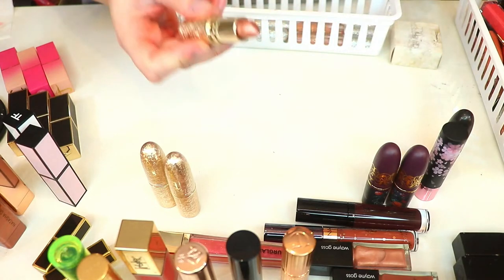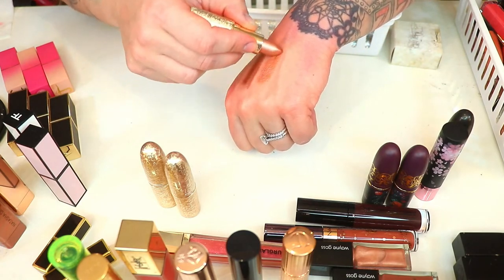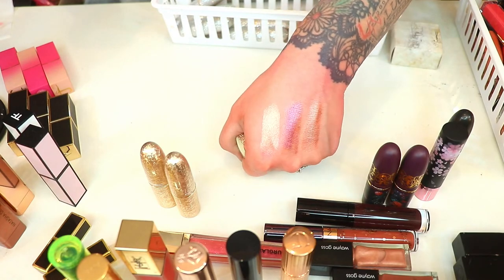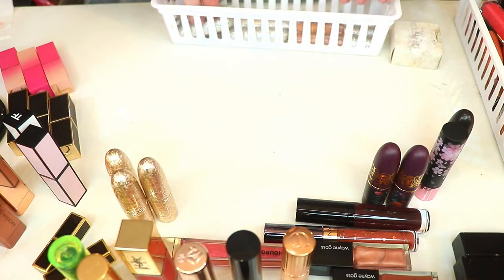And then Holiday Crush. I think this was their last decent holiday collection, though. But look how pretty those are, right? Oh, so pretty. Okay, we're going to keep those because I enjoy those.